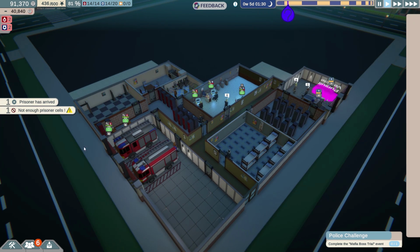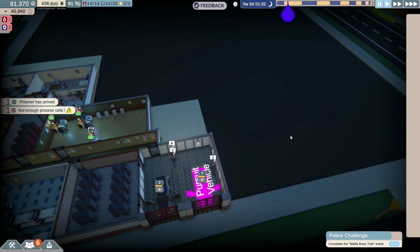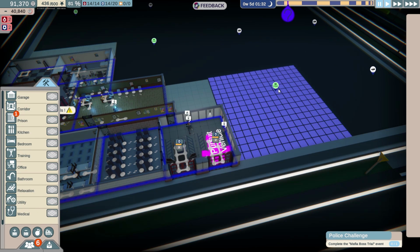Oh, well, this is interesting. This is going to indeed throw a cat among the pigeons because we have ourselves a prisoner. A prisoner has been brought to my headquarters and will proceed to a prisoner cell. We don't have any prisoner cells. That is exactly right. I've never really thought to build one of these. Okay, I think what we need to do is get this bit purchased here. We need to do this.